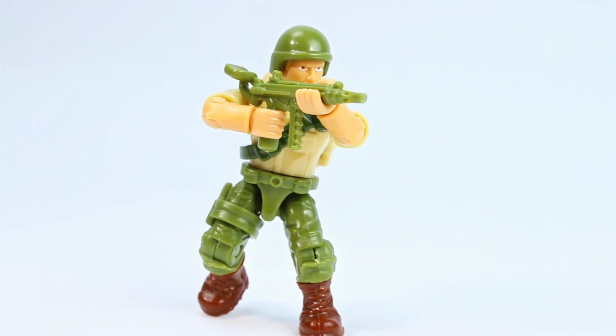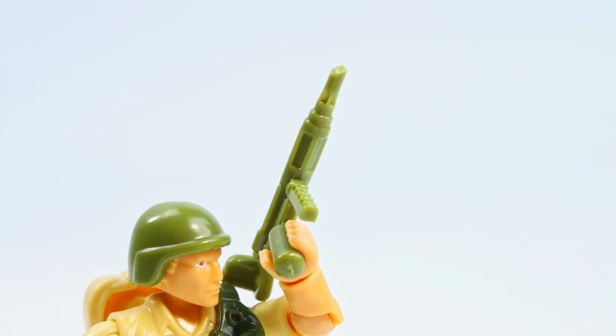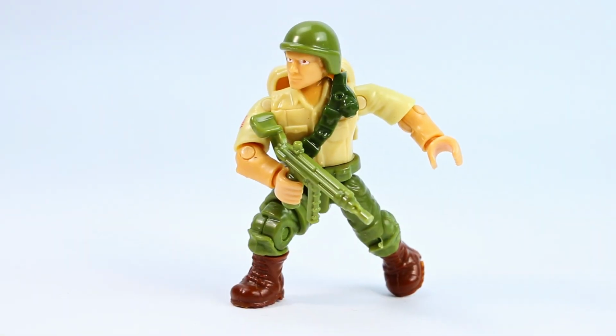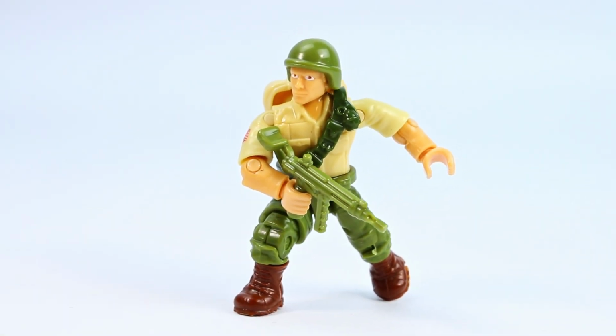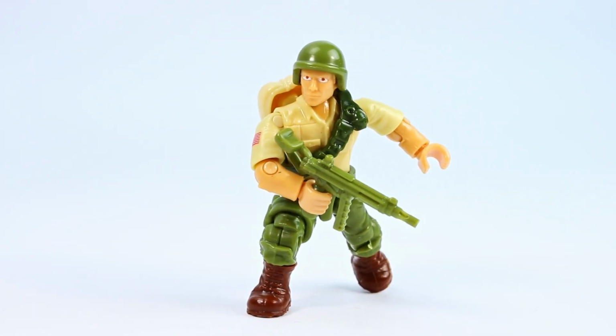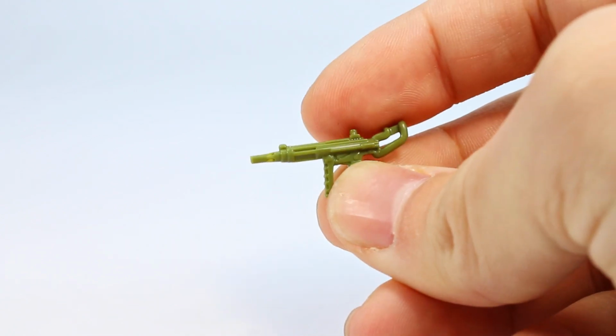It's pretty nice looking, although I will say the barrel is cut at a funny angle on mine. I don't know if all of them were that way, but I think that needs some trimming and sanding, unfortunately. And the barrel is too thin to fit a muzzle flare. But he can pose really nicely with it. I'm actually a huge fan of how easily you can get nice shooting poses with this little gun.